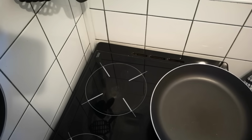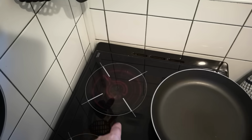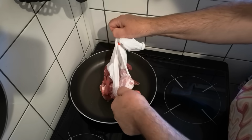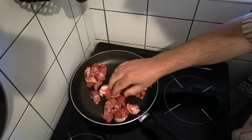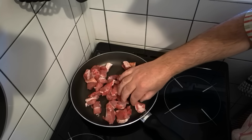Cooking facilities here are a little bit limited, but we'll make the best of it. So the big ring on and this frying pan, and all of that diced lamb will go in there. Might be a little bit too much for that pan, but we'll figure it out. And I'm going to brown that and render some of that fat.